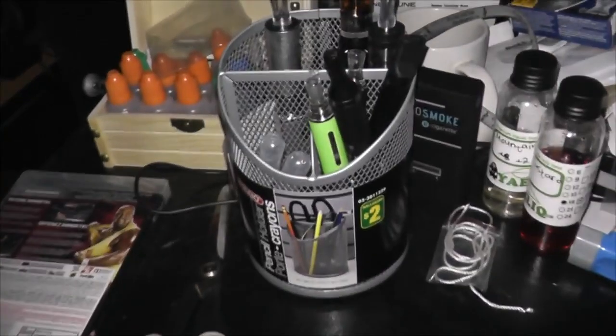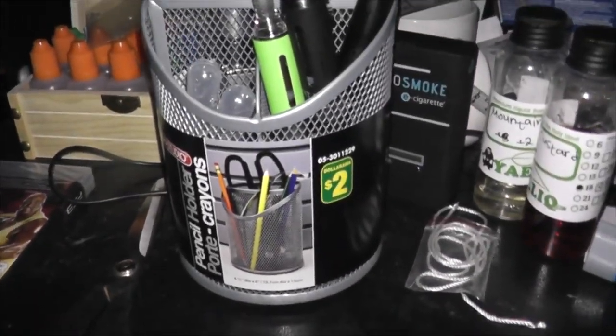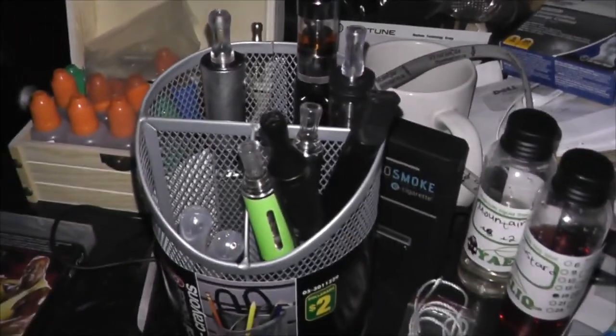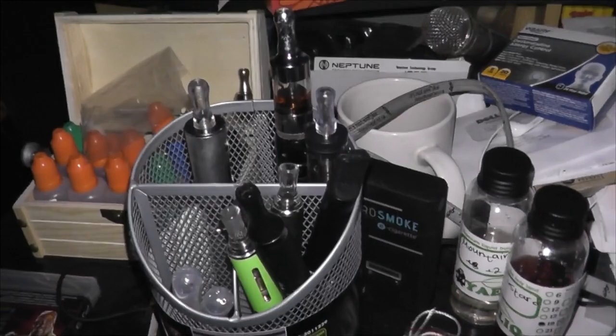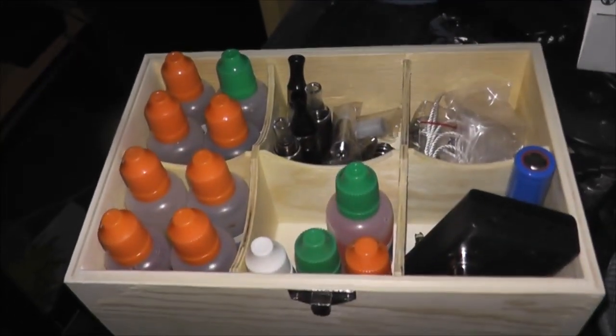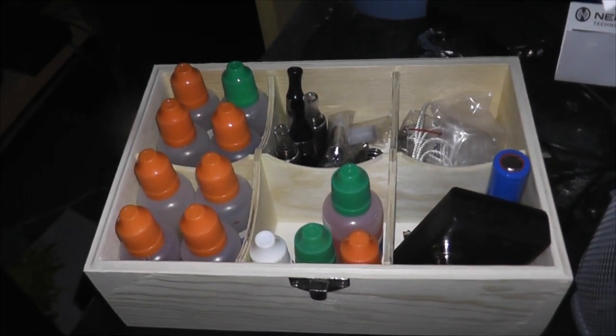What the heck? He's got like a piece of something stuck to his behind. Went to the buck store and bought one of these $2 organizers, just so I can put all my e-cigarettes into it, you know? Now I got it all organized, and they're not everywhere, and I can find them. Yeah. Also bought this neat little organization box just to keep my stuff in order.